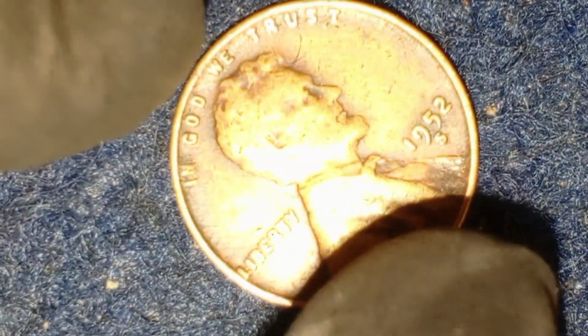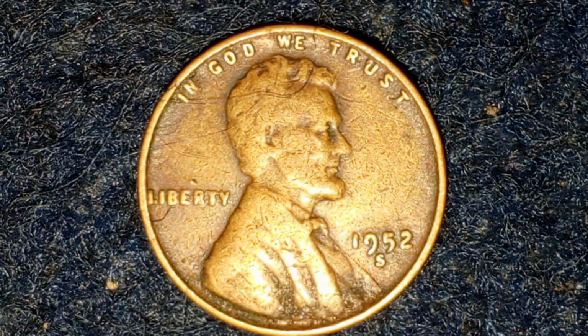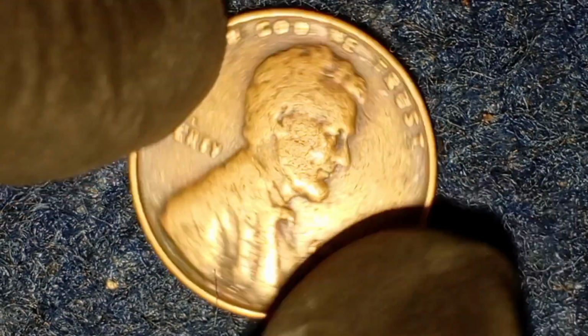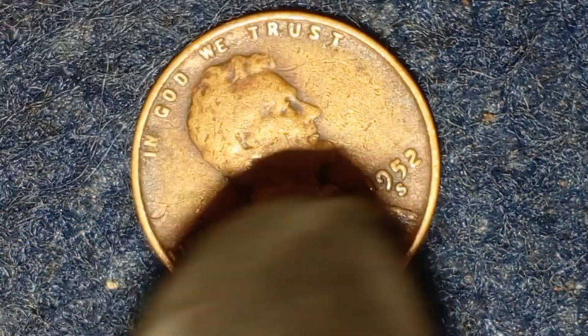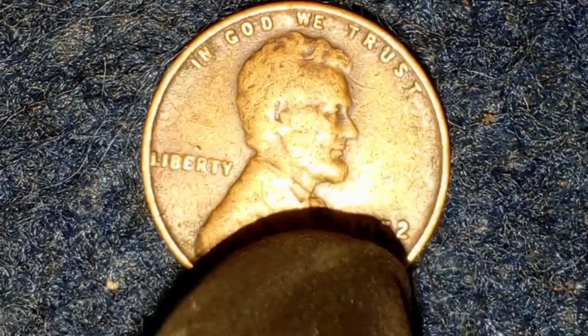Use a magnifying glass to inspect the date and letters. Look for doubling, cracks, or unusual breaks. Pay close attention to Liberty and In God We Trust. Weigh the coin. A regular 1952 penny should weigh about 3.11 grams. If it weighs significantly more or less, you may have an error coin or one struck on the wrong planchette.